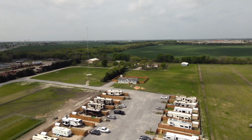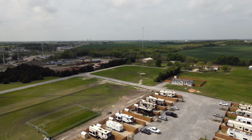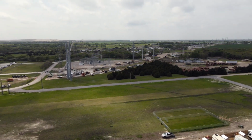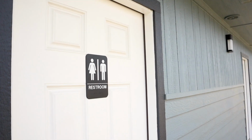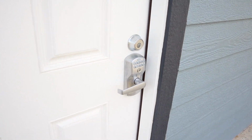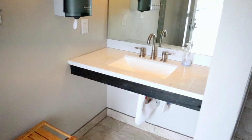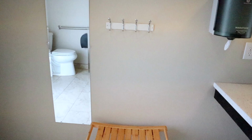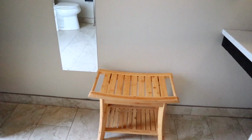Like I said previously, there are 40 current sites. It sounded like they have plans to expand in the future. There are 3 restroom facilities on the property, which can also be found in the office building. Each bathhouse comes with a vanity, a stool, a full-length mirror, hooks for towels or clothing, a toilet, and a roll-in shower.